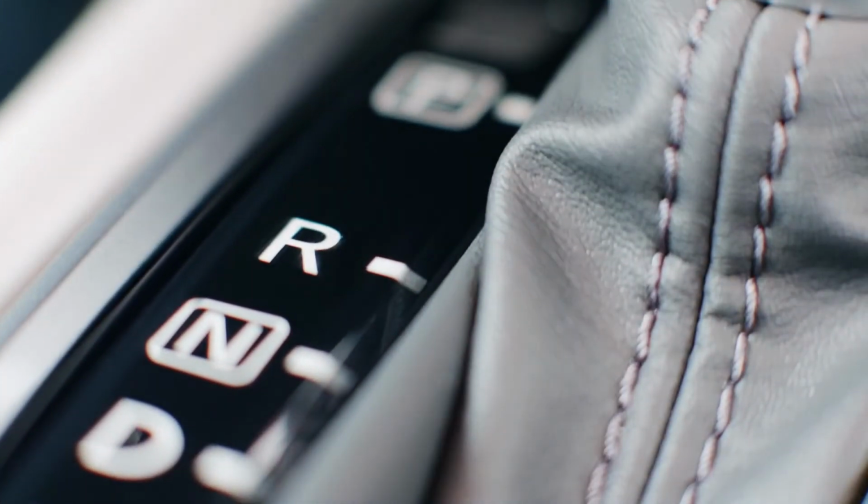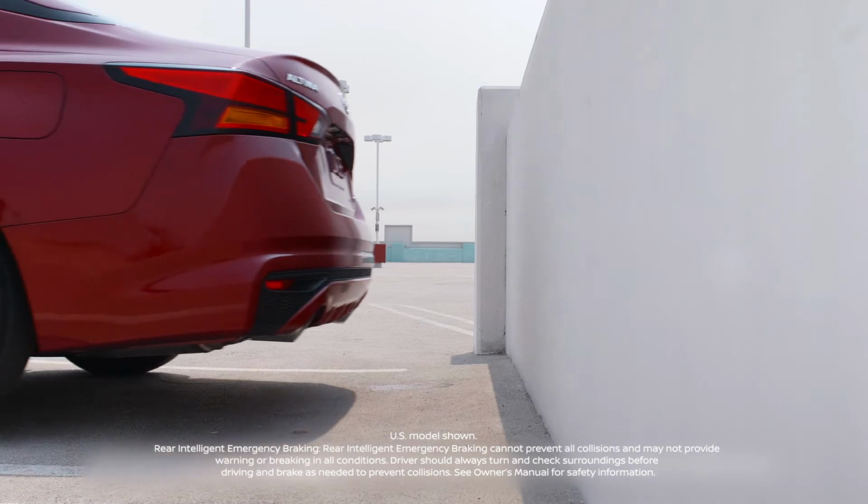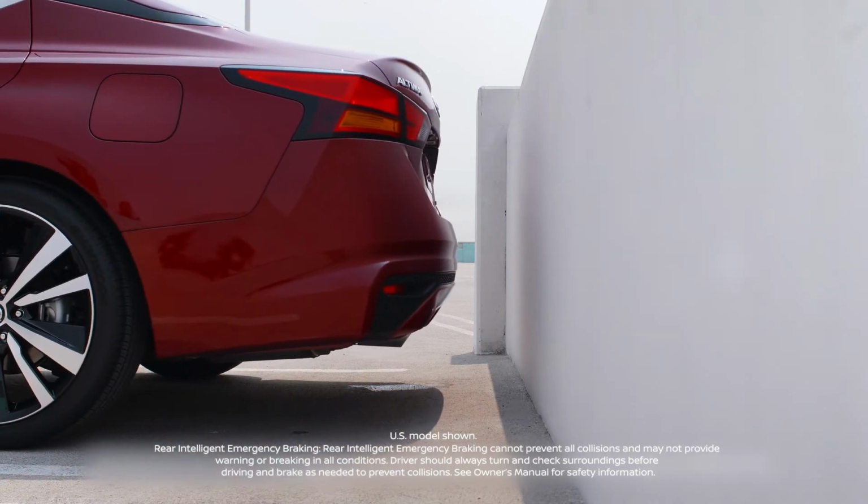And a cool new feature this year is rear automatic braking. This system can alert you and help you avoid backing into a stationary object by automatically applying the brakes.